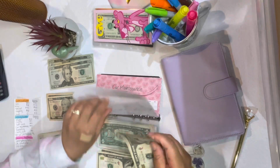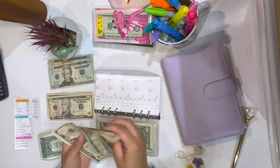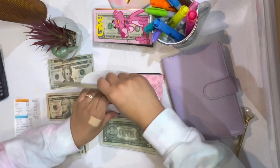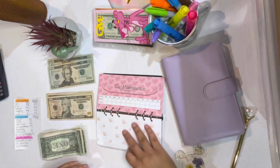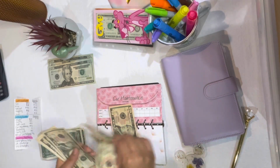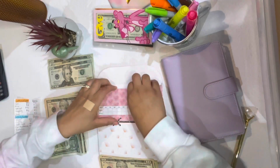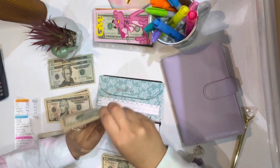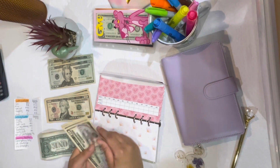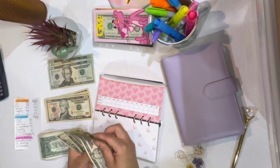Okay. Let's see. I have 10, 20, 30, 40, 50, 60, 70. Okay, car maintenance is getting 40. 1, 2, 3, 4. I need some new tires, so this needs to get stuffed a lot also. Okay, let's see. 50, 60, 70, 80, 90, 100, 110, 120.